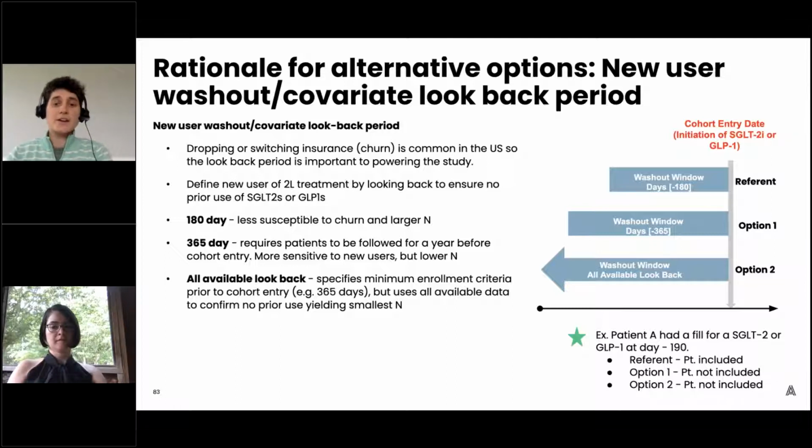Now, we can switch that up. We can expand that period, so not just 180 days, but look back 365 days. And that requires a patient to be followed for a full year before they enter the cohort. It's more sensitive to new users because it's going to kick out anybody that's had a fill for an SGLT2 or a GLP-1 during that year time frame. But that's also likely going to lower the N of the cohort.